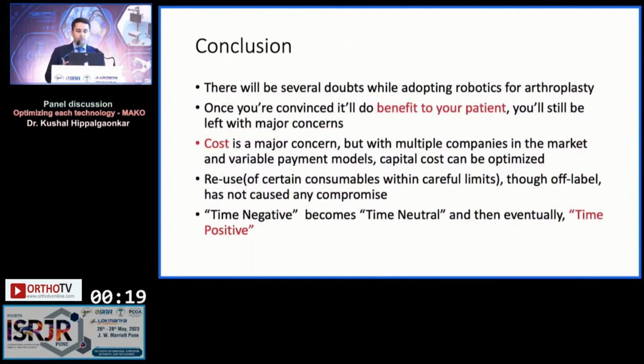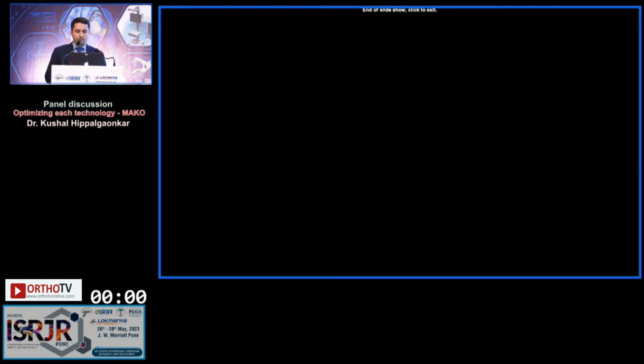So to conclude, there will be several doubts while adopting robotics for arthroplasty. Once you're convinced that it will benefit your patient, you will still be left with major concerns. Cost is a major concern, but with multiple companies in the market and variable payment models, capital cost can be optimized, and reuse of certain consumables within careful limits, though off-label, has not caused any compromise in our experience. So time negative becomes time neutral and eventually time positive. Thank you.